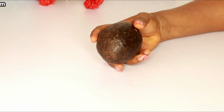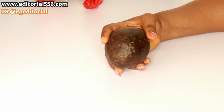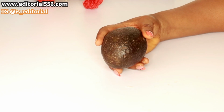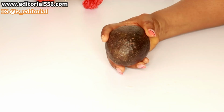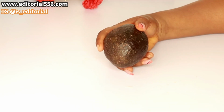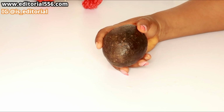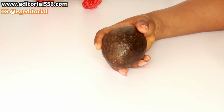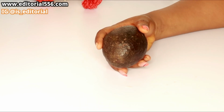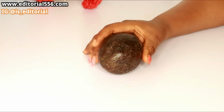So you guys, nobody is going to believe your age after you have drunk this for, you know, 2 weeks. You guys, this is a great anti-aging drink that would actually make you look so young forever. I'm not exaggerating, I'm only telling you the fact here. And you would see it when you start taking this, okay?